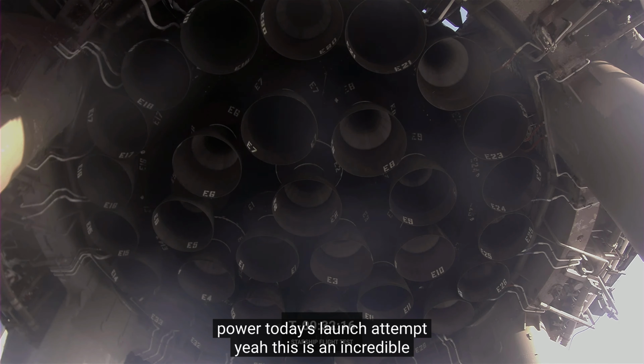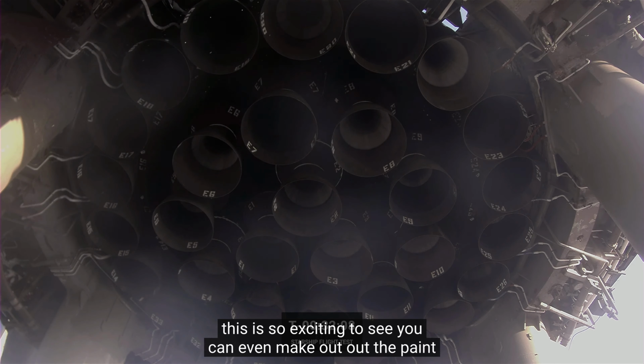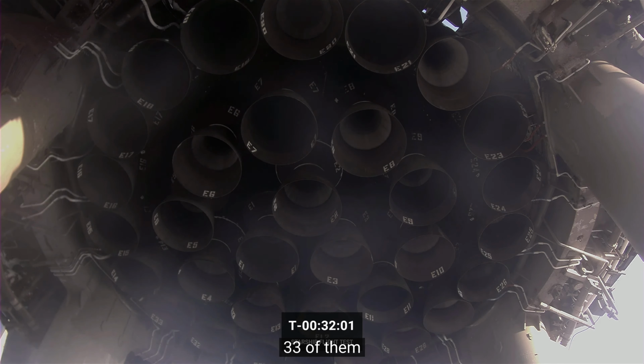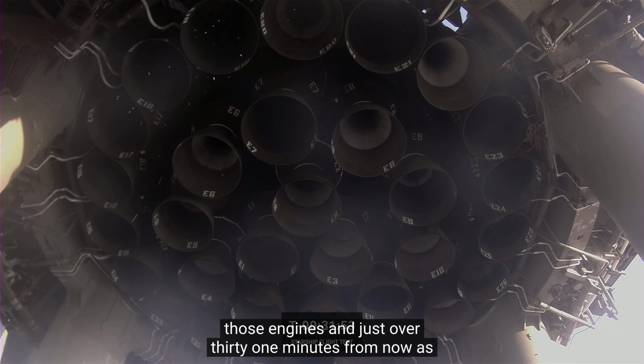Yeah, this is an incredible view. One of my favorite views that we're going to get today. We don't have this kind of view on our Falcon 9 launches, so this is so exciting to see. You can even make out the paint markers indicating which engine is which. Like we said, there are 33 of them. So there's a lot of fire that's going to be coming out from those engines in just over 31 minutes from now.